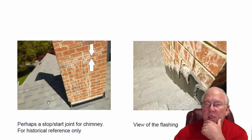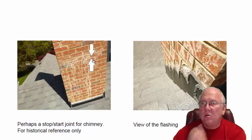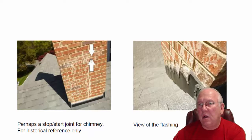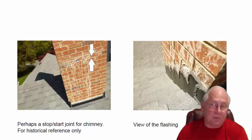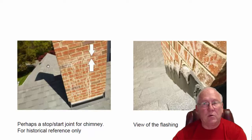We can also see when the house was raised, when the additional upstairs room was added, that they probably added onto the chimney, and this is probably where the addition was, right there to the chimney. If that is the case, they really did a beautiful job. So, that picture is just there for historical reference only. It has nothing to do with anything other than I was just curious about it.